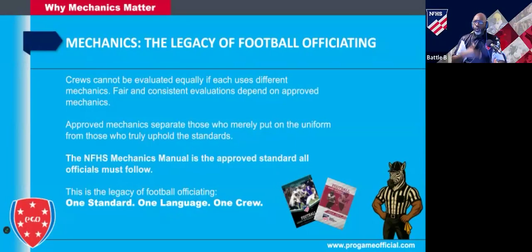But understand, when I come evaluate you, I'm not only evaluating the rules you know, I'm evaluating your mechanics. And if everybody had a different mechanic, so we do it different over here, or we do it different over there, then the evaluation process is going to be unfair. Then what am I going to gauge it on? Everyone must be doing approved mechanics. So approved mechanics separate those merely who put the uniform on from those who truly uphold the standards.